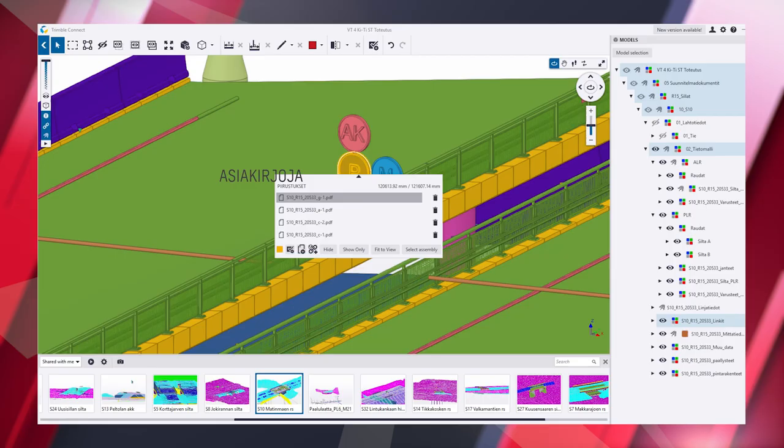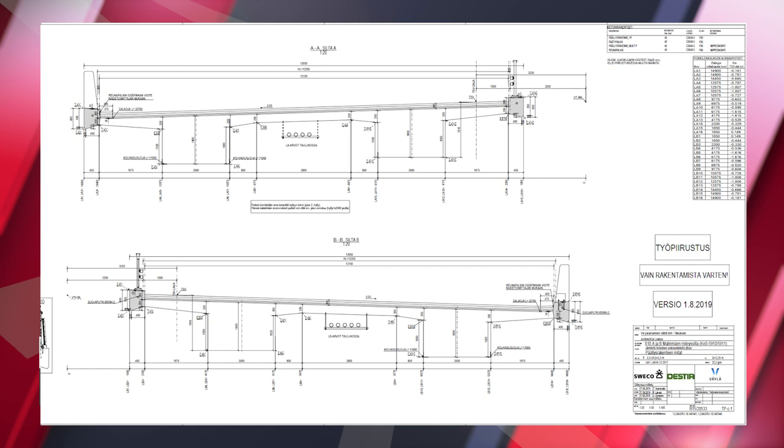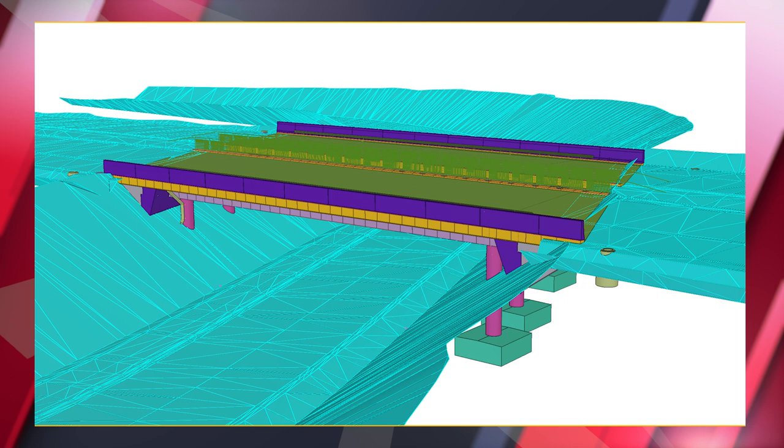I think we are now moving in the direction where we produce one single official approved drawing from a single bridge, and all the other parts are picked out from the model, not from the drawings. That's the direction at the moment. And I think that's the right direction, because we want to focus on design. We want to do the best design possible, not spend our time on drawings, but spend the time where it's needed in the design.